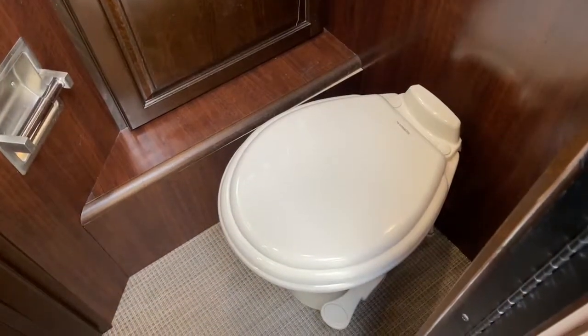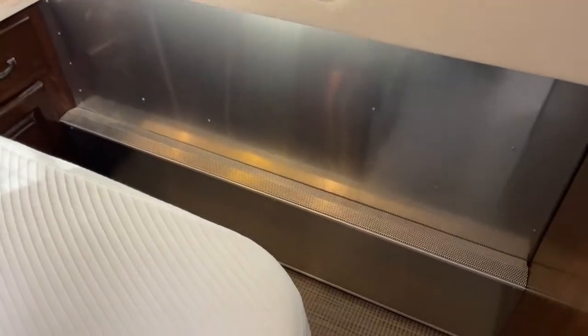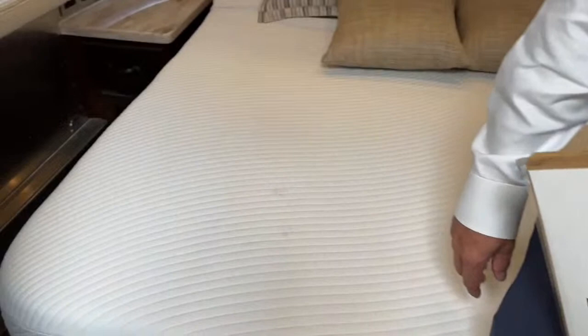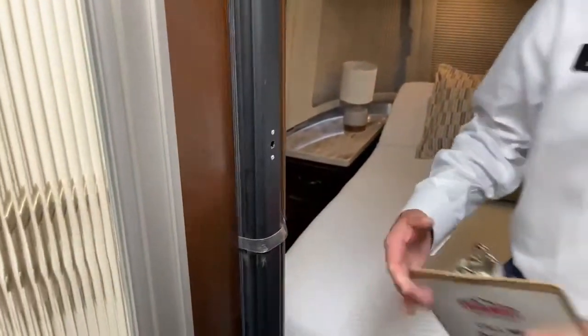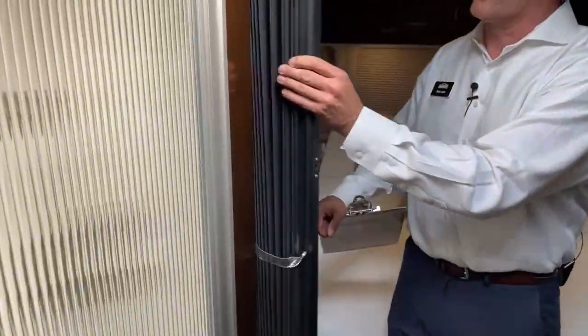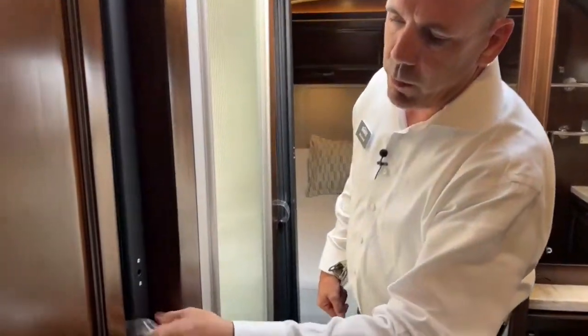And see if you can get a picture of this heater right here, because we're going to talk about it later. But just so you know, this thing runs around the whole edge of the coach. We've got vents behind the bed, but we're going to get into that a little bit later. One on both sides. We also have ways to kind of keep the bedroom private, or if you want to use the bathroom, we've got ways to keep the bedroom and bathroom private, which is nice.